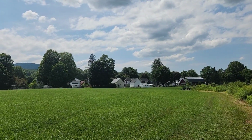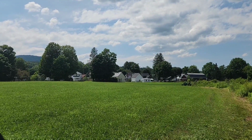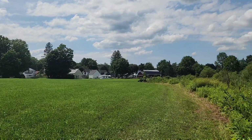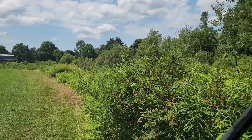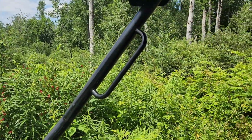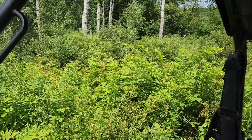This is a view that I don't share very often here of our property. This is our lower hayfield, and you can see the barn in the distance over here. And then this is the creek area. I'm sitting in the gator here. The creek area of the center part of our property. And again, the creek was one of the reasons for choosing this property.